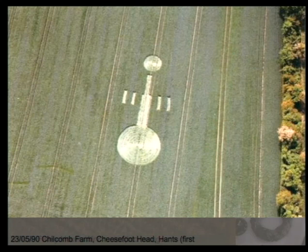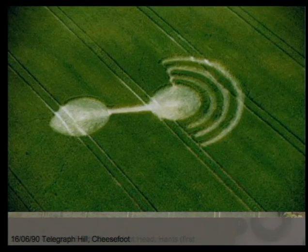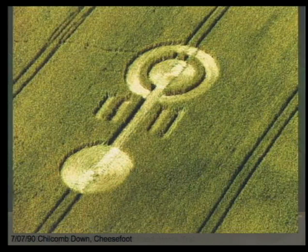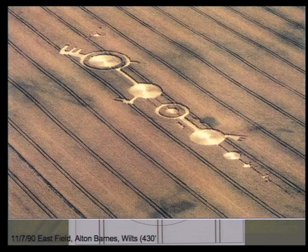Chilcombe Farm at Cheesford Head in Hampshire in 90, with formations starting to evolve into this glyph series. First of all, this one, they're starting to get more complex. 1990 this was happening, and all around the world in 1990, 91, 92, formations started getting more complex. To this one, here's just a little look at the geometry of that one. And then we started getting longer ones. Eastfield Alton Barnes in 1990.